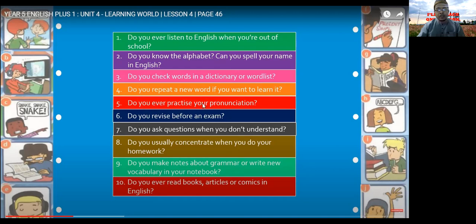Do you ever practice your pronunciation? Adakah kamu pernah latih your pronunciation, sebutan kamu? Pronunciation ni maksudnya sebutan perkataan eh. Do you revise before an exam? Adakah kamu revise maksudnya ulang kaji before an exam, sebelum peperiksaan? Do you ask questions? Adakah kamu tanya soalan? When you don't understand, bila kamu tak faham.